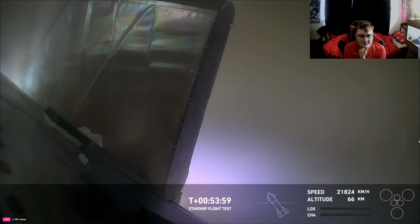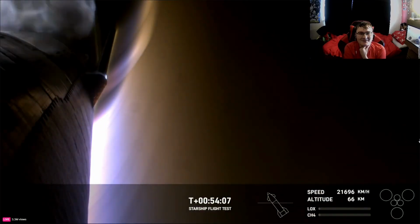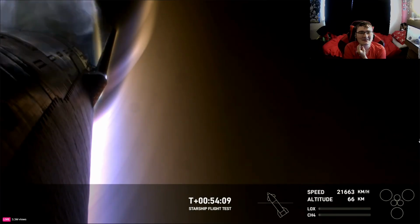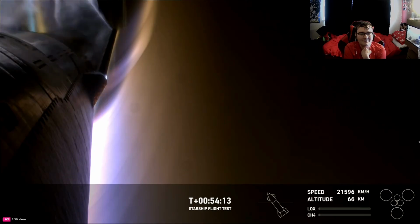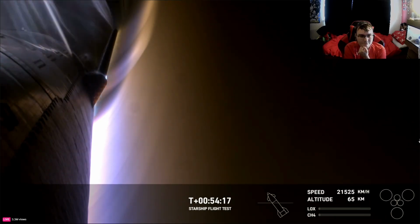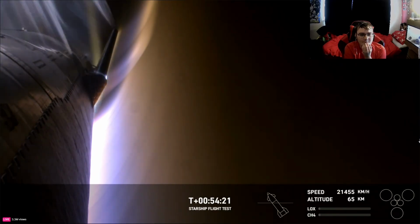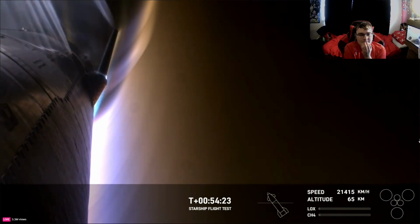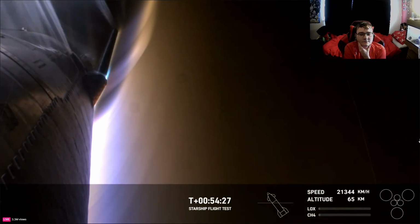Once we get through transonic, we start to chill the Raptor engines for the landing burn. They're chilling different areas in the vehicle where the engines are, for the air moving faster or slower than the speed of sound. We'll eventually get to subsonic, which we have some experience with from our suborbital campaign. Starship will eventually get down to its terminal velocity as it's floating down to the water.